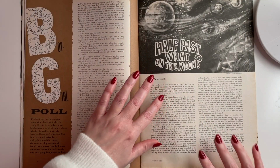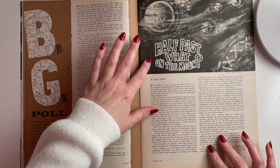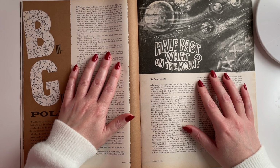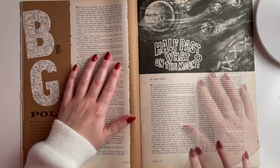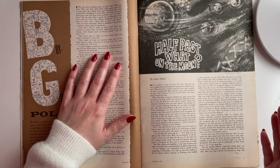So, after the survey, we have a section called Half Past What on the Moon. Do you know a year can have 687 days? Or that you can actually see something that happened 1,000,000 years ago? Have you ever wanted a special day to last a month? Or time to stand still, hop aboard a spaceship and keep moving fast? Because it's way out there that such funny things happen to time. So this is a piece about what time is like in space.